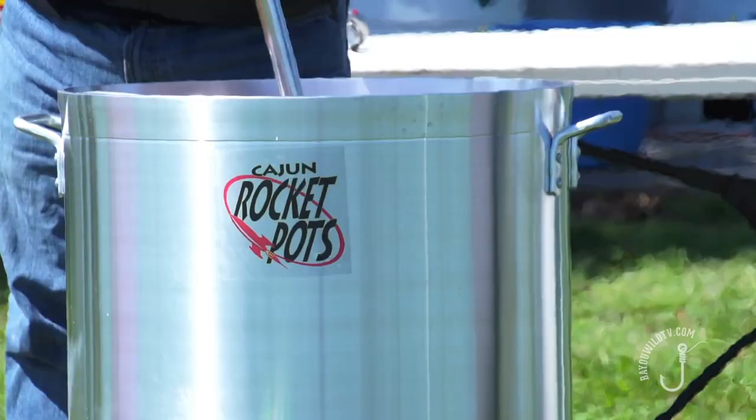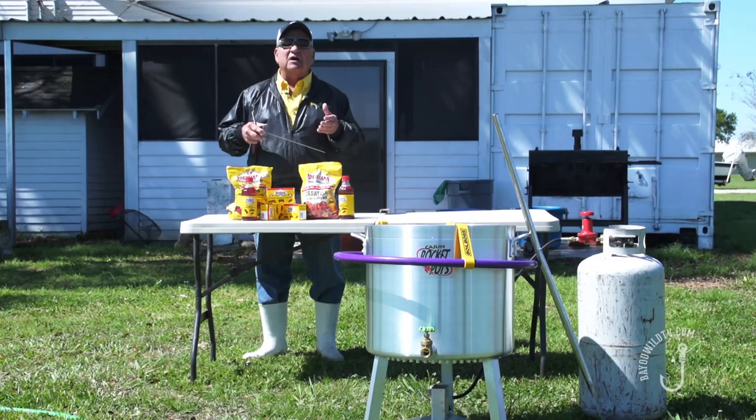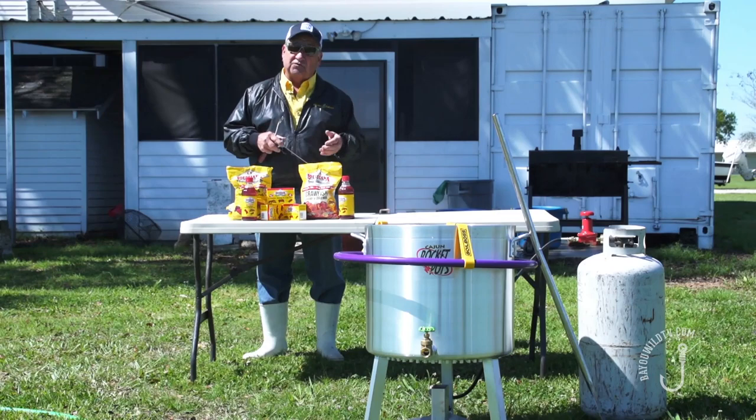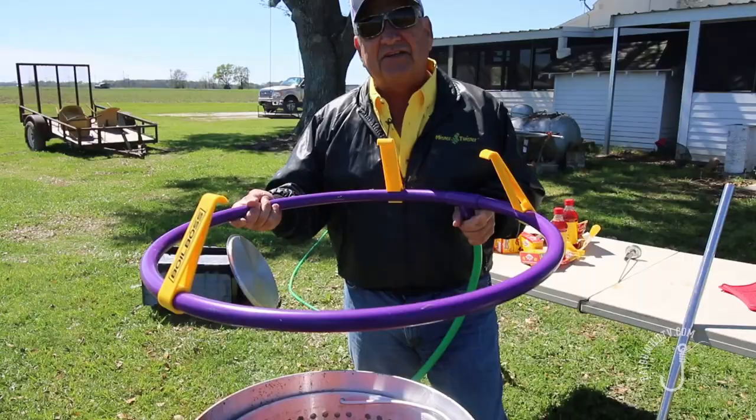And then once you put the crawfish in and you get that tendency for it to cool down and it takes a while to come back, it comes back much quicker. Saves you time, also saves you energy because you're not using as much fuel. The other part of my efficiency cooking involves a product called the Boil Boss. This is a very good invention that's come up.